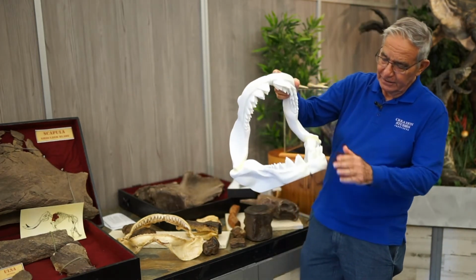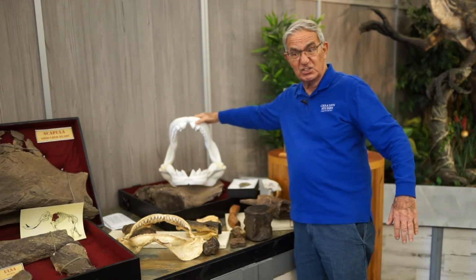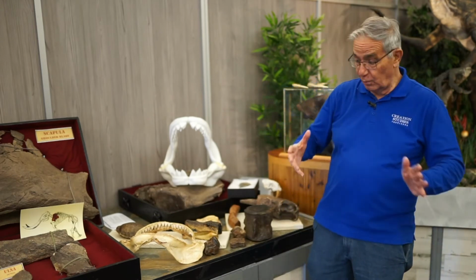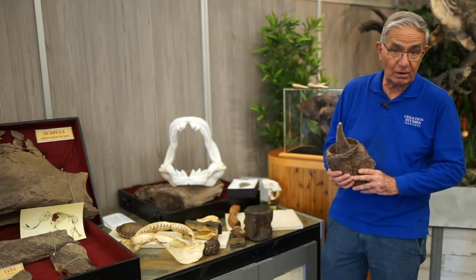This is kind of an illustration of the tooth being layered, and these are real big teeth. So you get the idea that this had to be a gigantic animal. So we see giantism in the fossil record everywhere. We even see creatures like the giant sloth that walked around 18 foot tall.